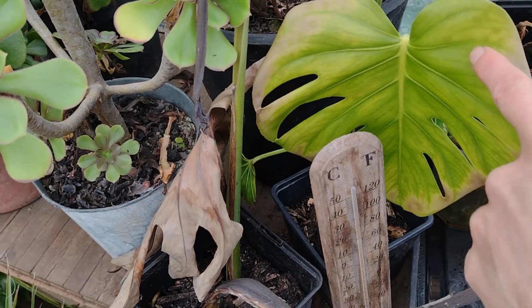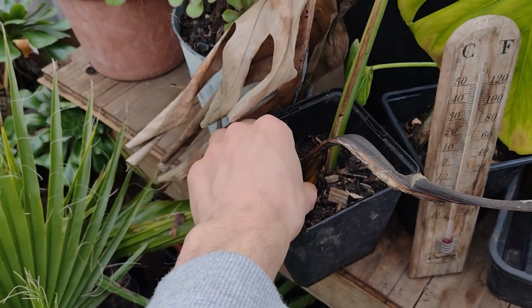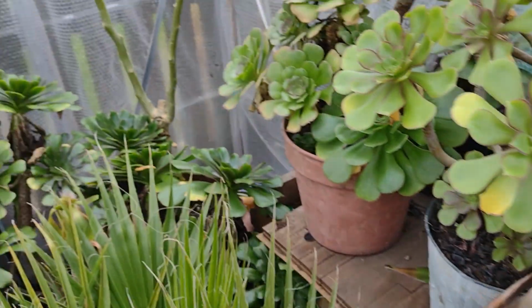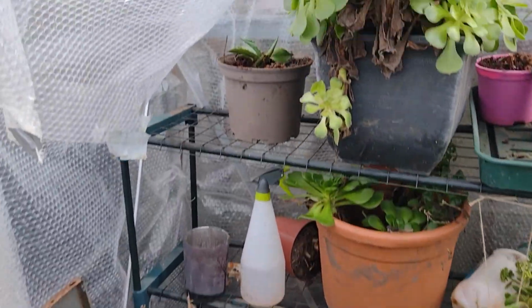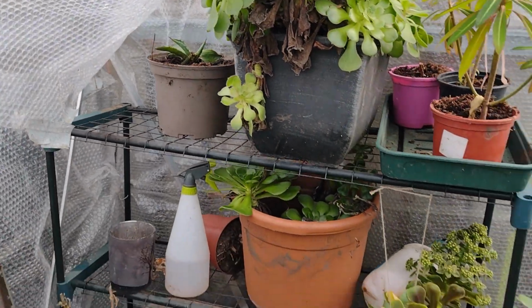The monsteras haven't liked it. In fact, I think a couple of them are dead. Got a lot of them in the house though, so that's fine. Got a Ferox pup over there. Might have to go in the ground.